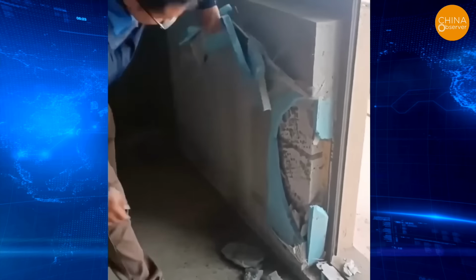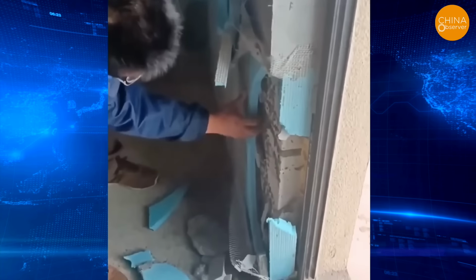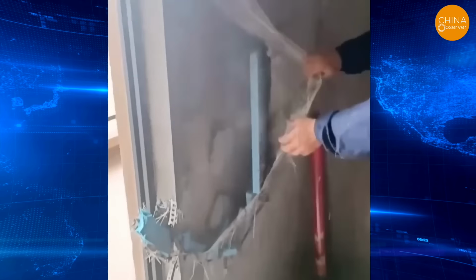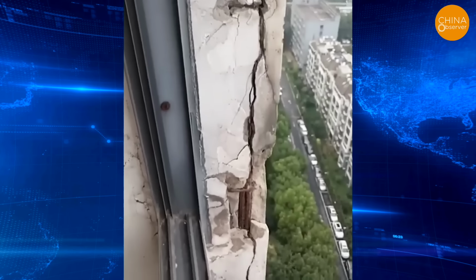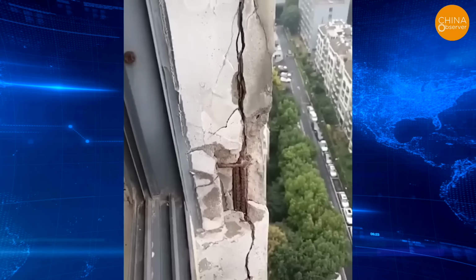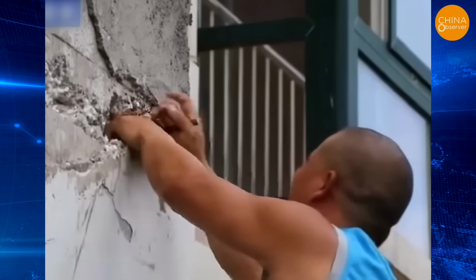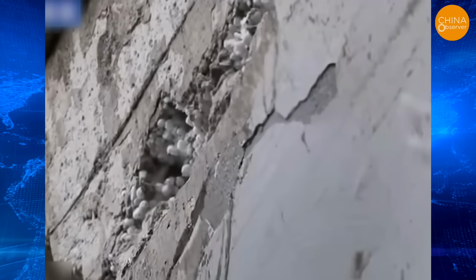The emergence of tofu-dreg projects is a reflection of the systemic issues in China's real estate industry. These problems stem from unchecked power within a totalitarian regime, where no real mechanisms of oversight exist. As long as the Chinese Communist Party remains in power, the problem of tofu-dreg projects will not be resolved.